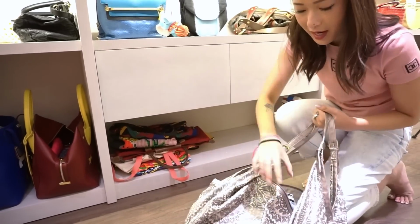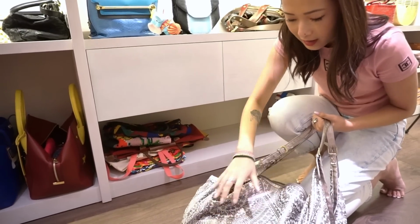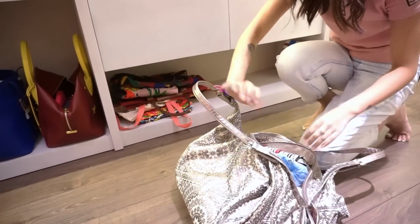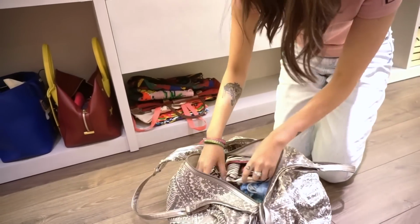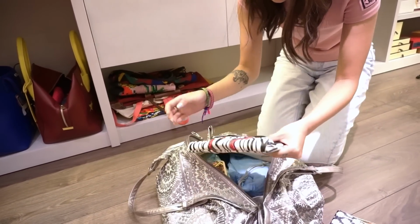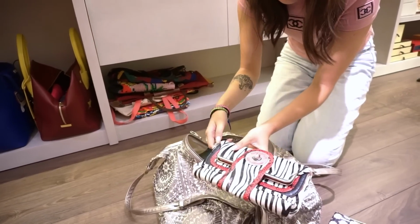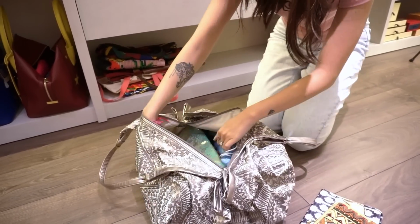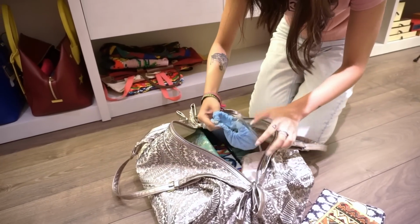This is from Accessorize, and I actually used to love this bag. I remember one of my exes bought this for me, and the same ex bought me this clutch as well. So I kept that for sentimental reasons. It's a really cute clutch. This is another wallet from Ipanema. Some more clutches. Guys, I just have a lot of random clutches.